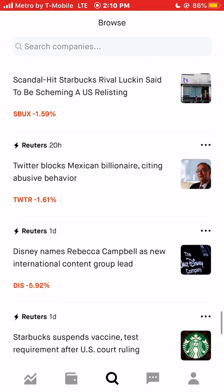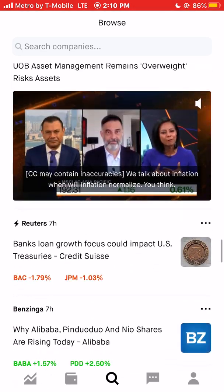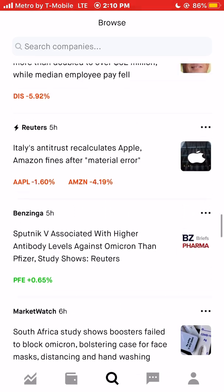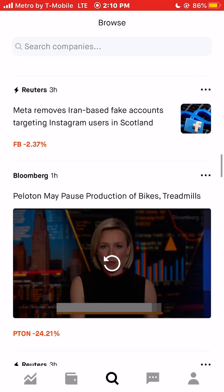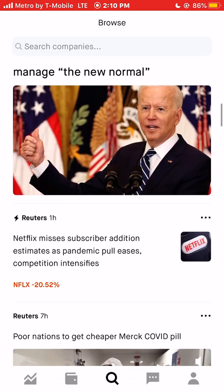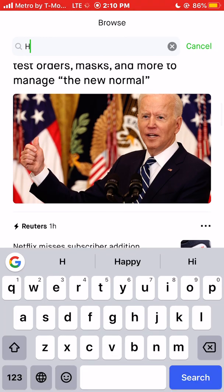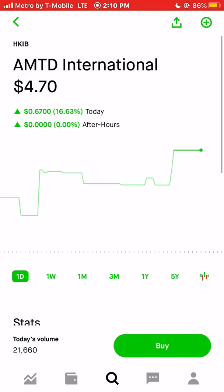In this series, we go over the best performing stocks from each of the three indexes. We go over about 5 stocks from each index. And if we find any stocks outside of the index, we go over those charts too. Today, we did find one stock that was outside of the index, ticker symbol HKIB. Not a high volume stock, but on a really nasty red day, this stock was up 16%.